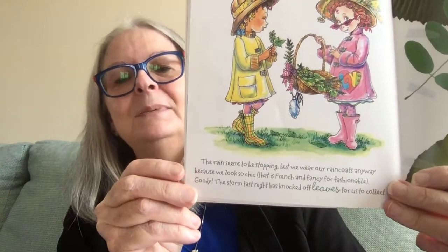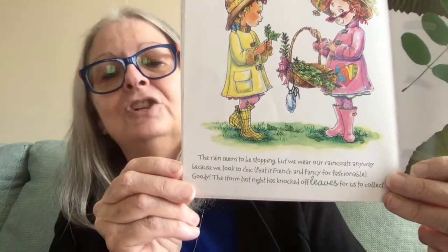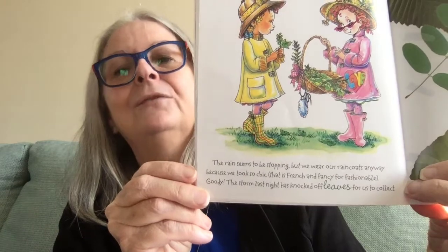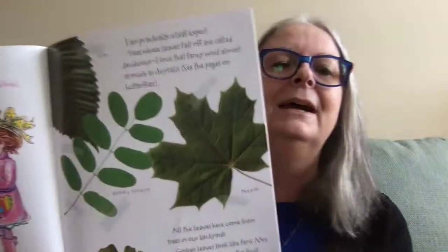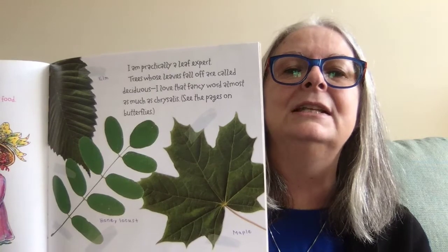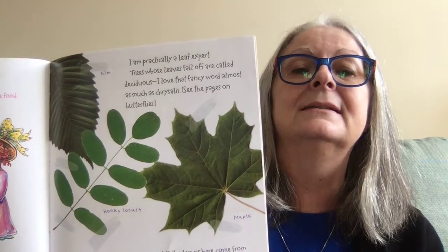The rain seems to be stopping, but we wear our raincoats anyway because we look so chic. That's a French word for fancy and fashionable. Goody, the storm last night has knocked off leaves for us to collect. Oh, I see. They don't pull them off trees, but they can collect them from the ground. Good idea. I'm practically a leaf expert. Trees whose leaves fall off are called deciduous. That's a fancy word almost as much as chrysalis. See the pages on butterflies.